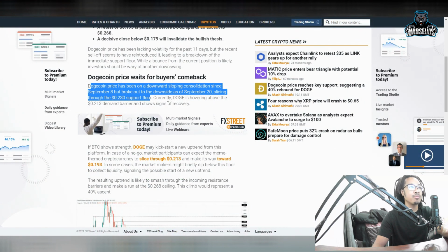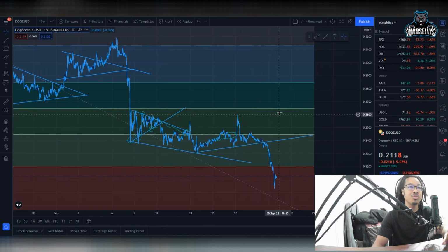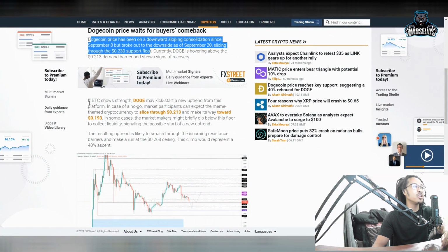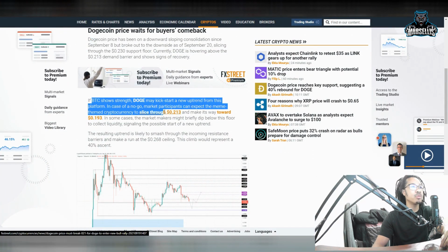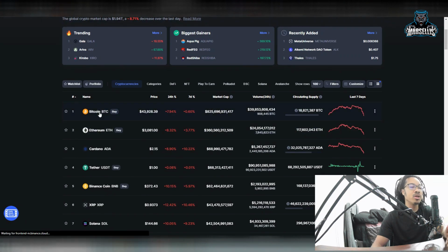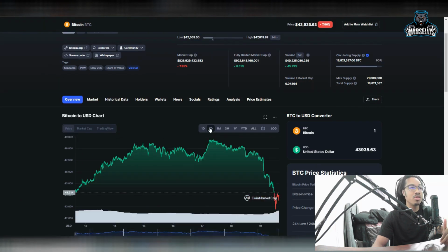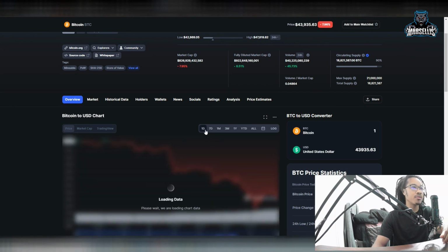Now, currently, Doge is hovering above the 21.3 support barrier, and it's showing signs of recovery. So they're saying that we may actually recover from this, and that's why they're saying we can possibly hit 26 cents. But remember, if we do not recover from this, we're going to go down to 18 cents. If Bitcoin shows strength, Doge may kickstart a new uptrend from this platform. That's why I said Bitcoin is one of the number one things you want to watch right now. If Bitcoin doesn't recover, then inevitably nothing else will recover in the crypto market and everything else will continue to drop a little bit more.